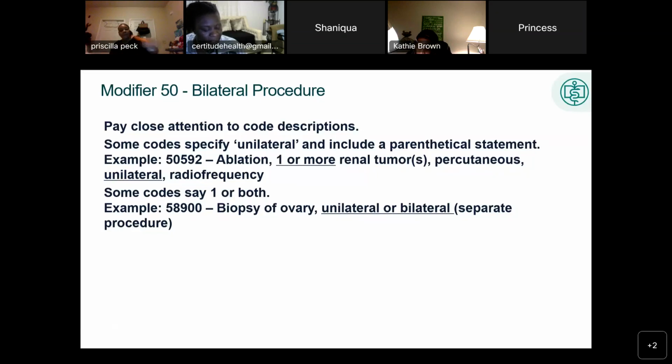Supratentorial, except meningioma. So we know that this was for, remember what the diagnosis was? Yeah, a metastatic. So it was not a meningioma.